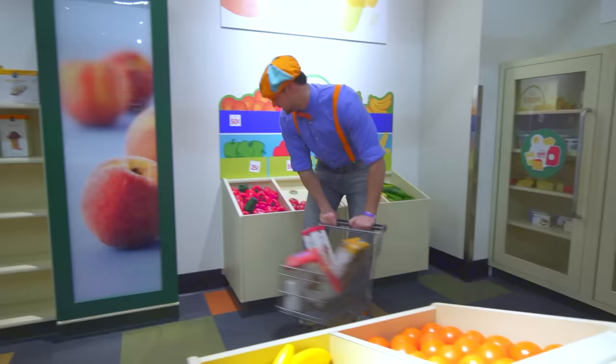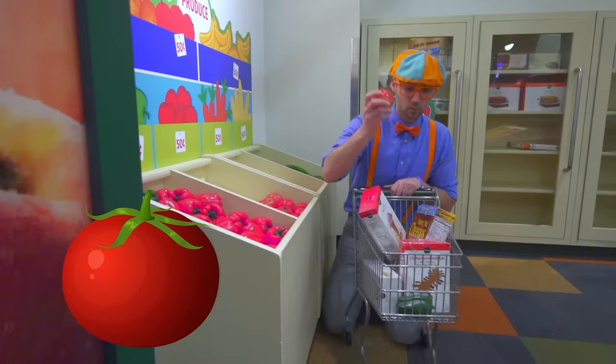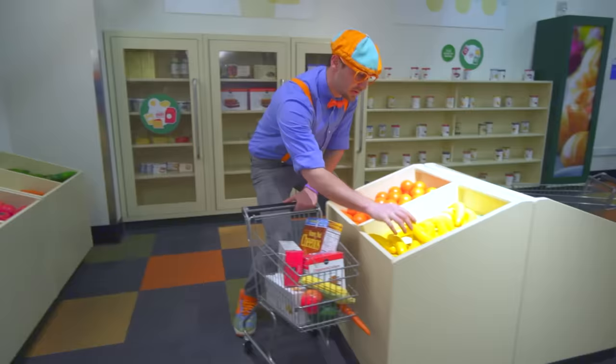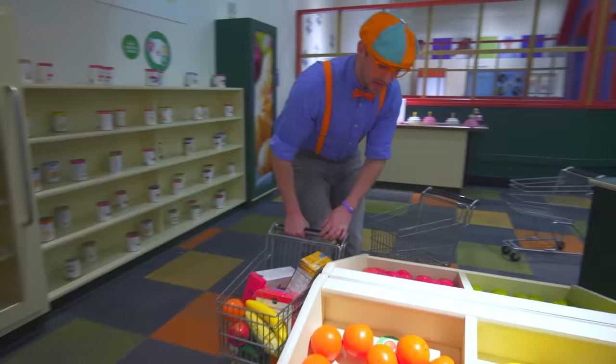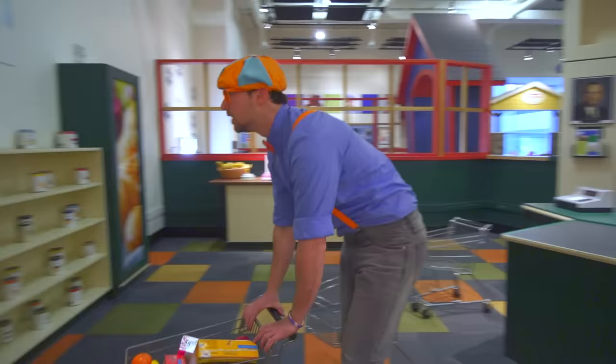Ooh, yes! And some vegetables. I love the produce. So healthy. Like, pepper. Let's do the green pepper. And a red tomato. A carrot. Some corn. Nom nom nom. Yum. Ooh, what's over here? Banana. Bananas are tasty and healthy. Orange. It's an orange. That's orange. Woo. Beep, beep, beep. And we can also use an apple and a pear. Yum. Woo. And we can't forget about our diced tomatoes.